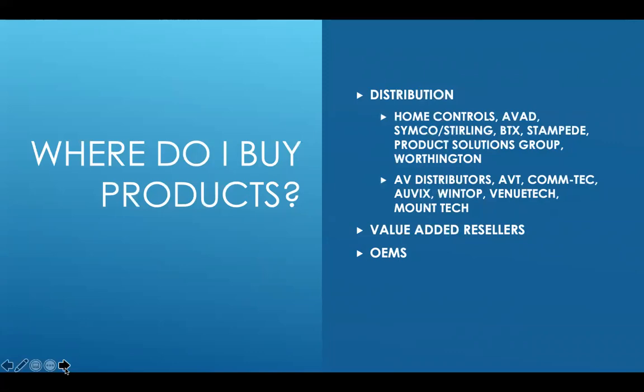We also sell through value-added resellers, and value-added resellers bundle our products with theirs for a packaged solution. We have a very turnkey, slick OEM program. So if you're a manufacturer or a software vendor looking to create your own solution with your brand, we can do that with our products. Again, you would contact me for that.